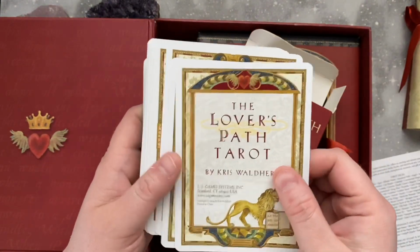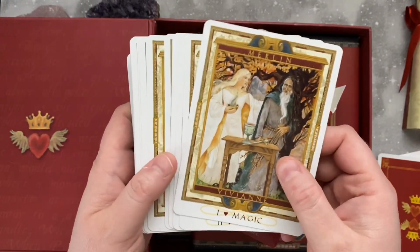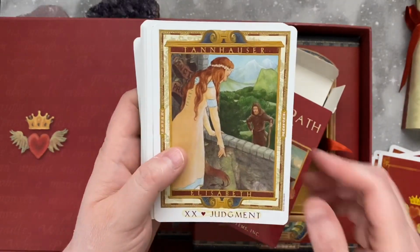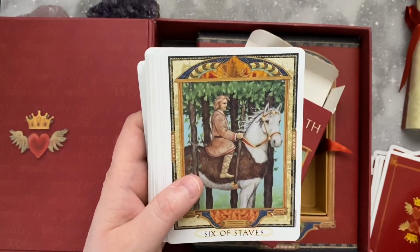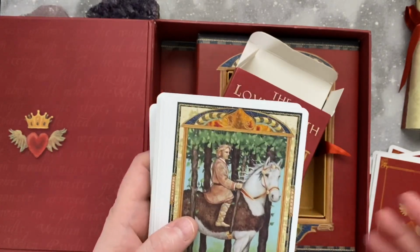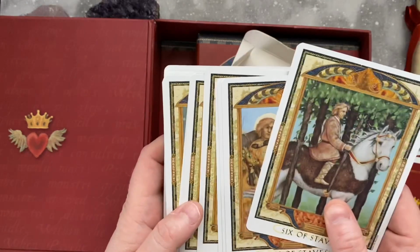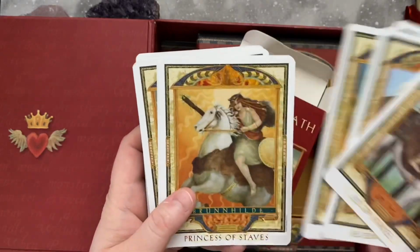So you can see, for example, in the majors, the magician as Merlin and Vivian, Isis and Osiris, Dido and Aeneas, Tannhäuser and Elizabeth, I don't know who they are, Dionysus and Ariadne. So it's sort of like the Goddess Tarot, but in this case, each of the majors is about a particular couple, and there's a particular story in the book to explain their connection to that particular major. And then each of the suits has a full story told through the course of the suits of one particular famous love story.